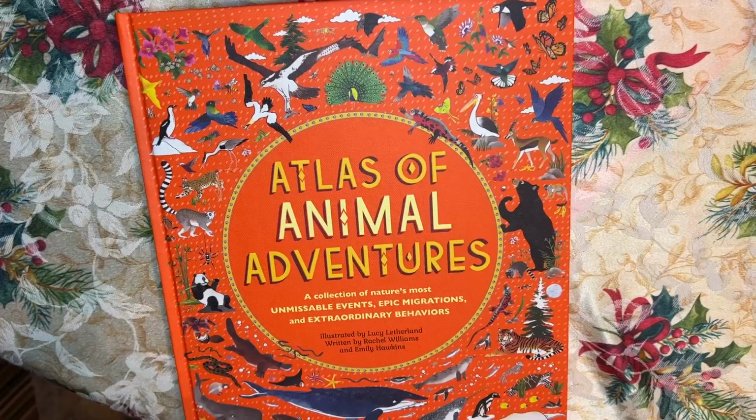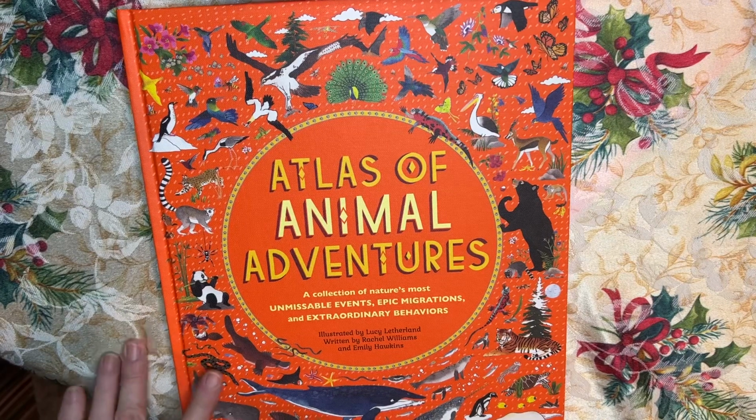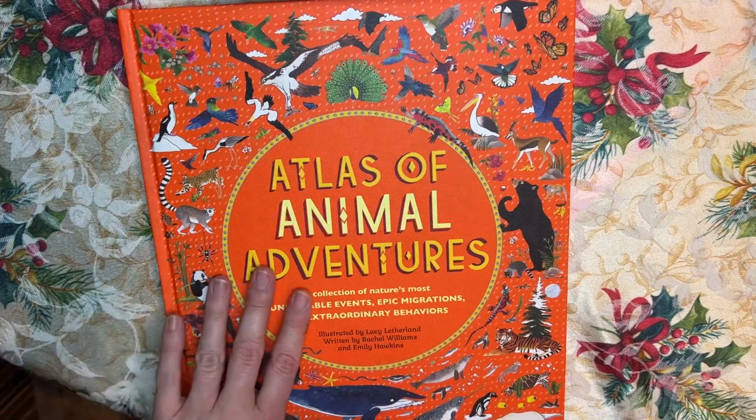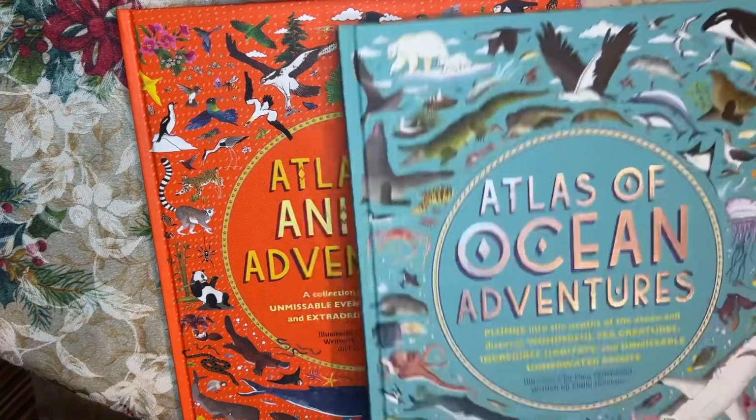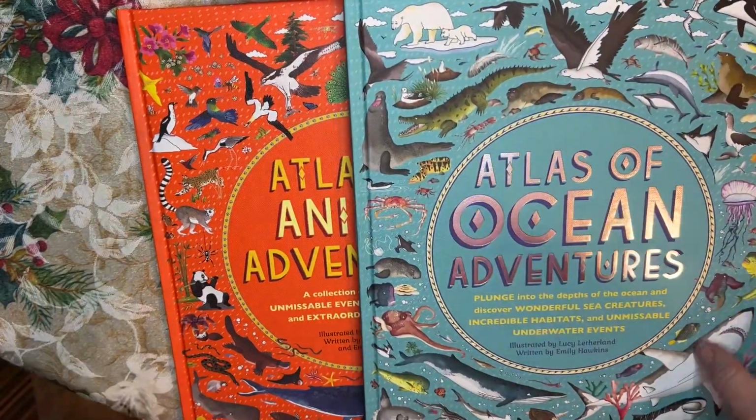So I will link both of these below. The price can be around $18 to $25 per book, depending on when you get it. Definitely worth every penny. So we have the Atlas of Ocean Adventures and the Atlas of Animal Adventures. I think you will love them.